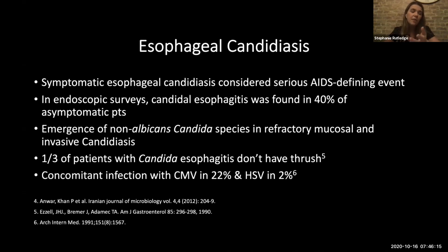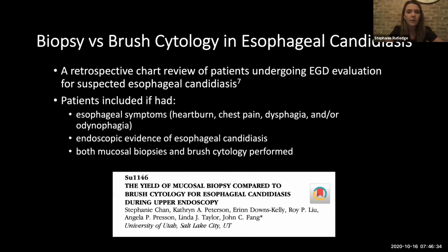And just to think about it, when there's esophageal candidiasis, you can have concomitant infection with other viruses like CMV in just over 20%, or HSV in just 2%, or you can have bacterial superinfection of the ulcers or the esophagitis. So there might not just be one pathology. It's important to think about.